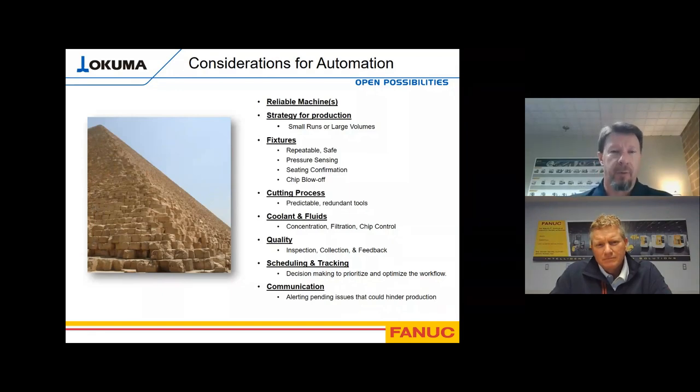The strategy for production is a huge talking point that we have to work through and understand. What's your strategy for producing parts? Again, five people can make the same part five different ways. So what's important for your manufacturing process? What are you doing currently, and where are you trying to take the company 5-10 years down the road? Let's make sure we put a process in place that doesn't handicap you from getting there.